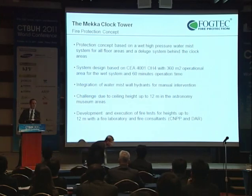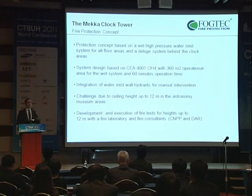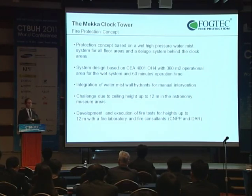The protection concept for this upper part of the building is, as I said, based on a wet, high-pressure water mist system. Wet means you have water all the time in your pipes. You have these small little glass bulb elements, and they will burst when you have reached a certain temperature. And to protect this huge clock, they used a so-called open system, which means you have an external fire protection system, and you just activate the full area. The system design is based on CEA 4001, OH4. Somebody who is involved in fire protection, that's well known to him.